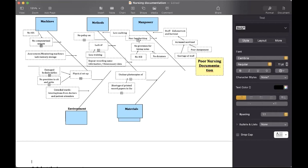Now, regarding manpower, we call it in another name, human error. It's because of poor handwriting, staff exhaustion and burnout. Like we have some units supposed to be run by 70 staff, but the actual number is 30, so it's more burden on that staff. No provision for typing notes, because there is no HIS and no dictators, so nurses have to write everything by themselves. Staff exhaustion and burnout are related to increased workload, poor assignment, and shortage of staff, all of it related to manpower or a human factor.